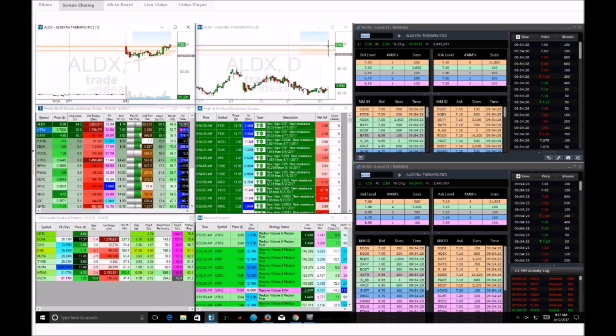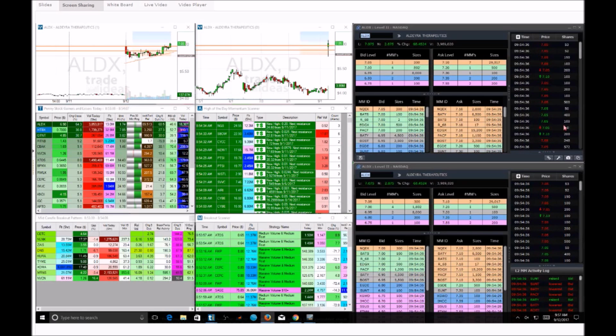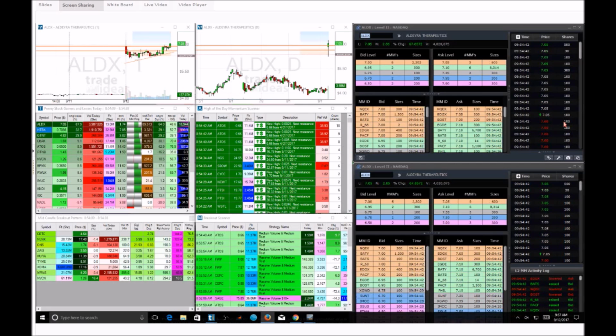And bada boom, just as daddy's talking, what did we get going on here, guys? We are starting to get that $7 break, and we have moved up so high, up towards highs of 7.10 so far. Let's see how high we could possibly go on ALDX right now.